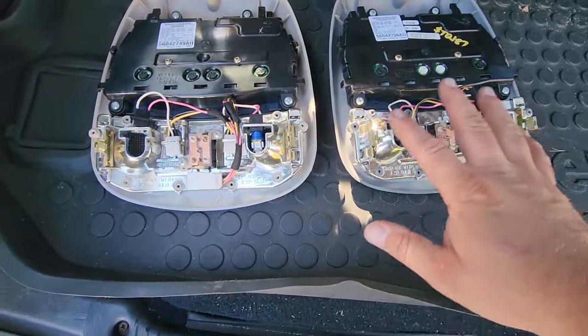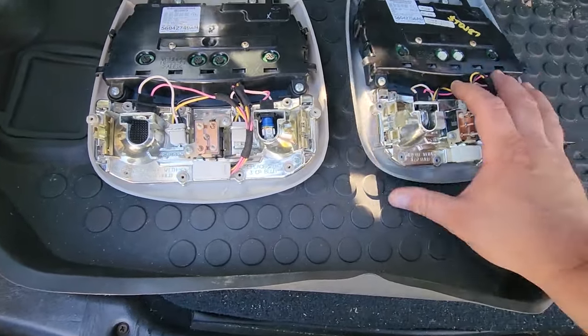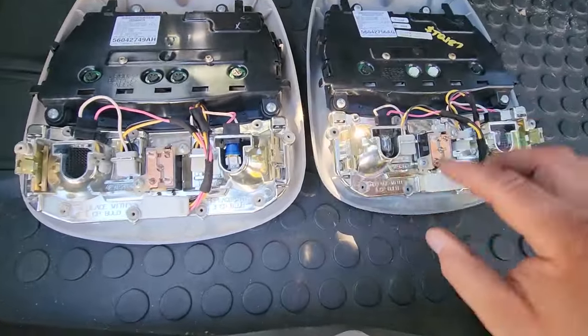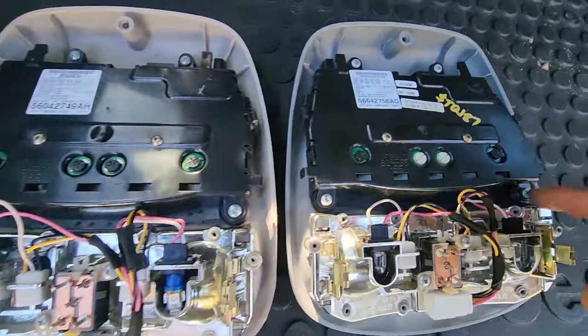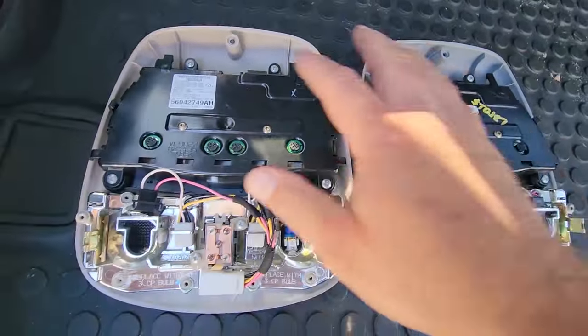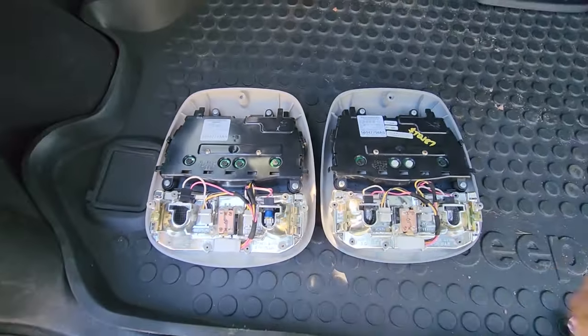This whole bulb unit and switch for the sunroof is plastic welded in place. But this piece is 1, 2, 3, 4 screws. I'm just gonna go ahead and swap those over right now.